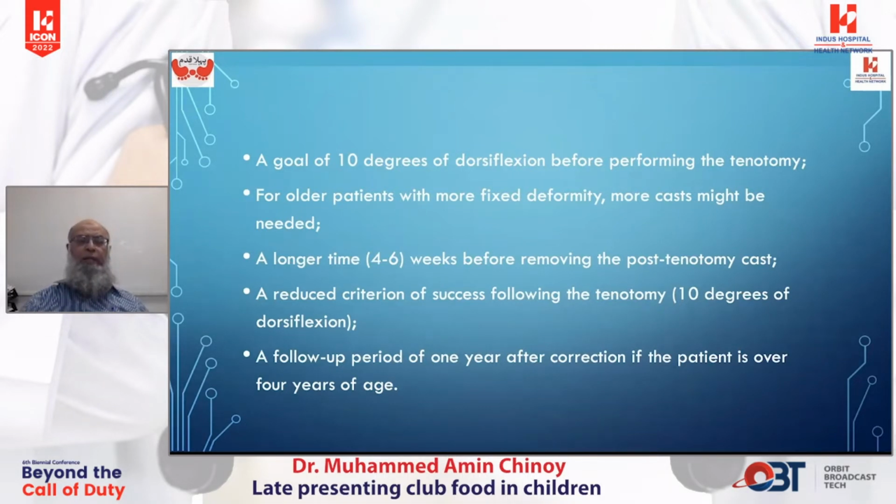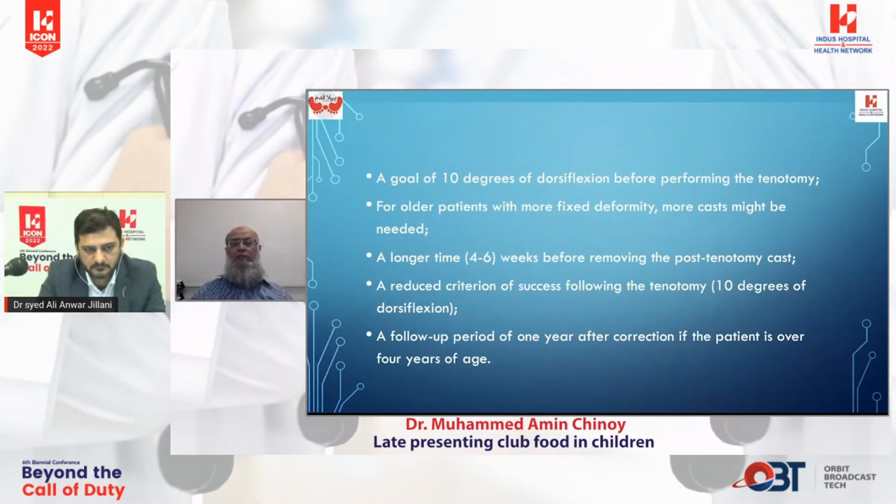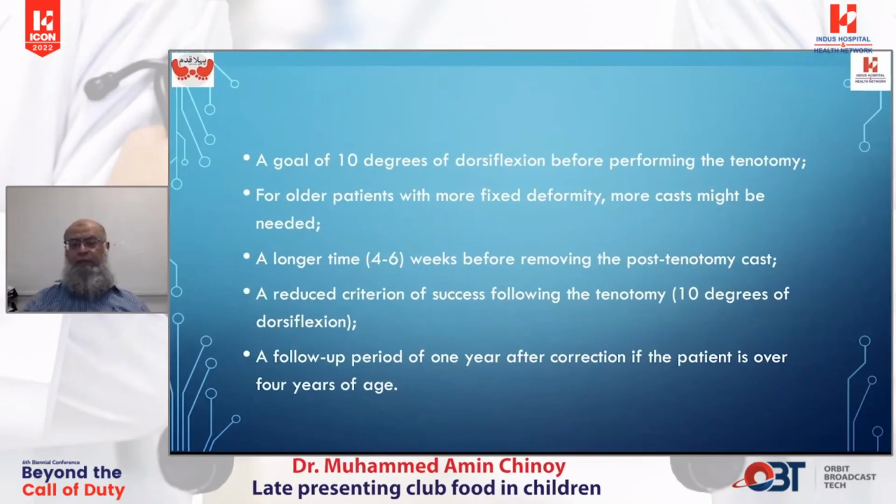post-tenotomy cast should be maintained. And reduced criteria of success following the tenotomy has to be accepted, which is only about 10 degrees of dorsiflexion. Follow-up period of 1 year after correction if the patient is over 4 years of age.